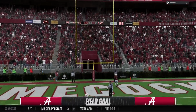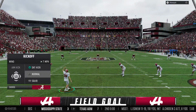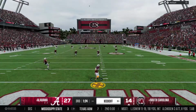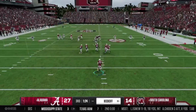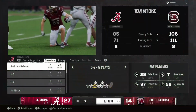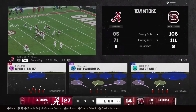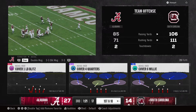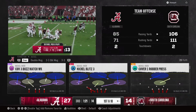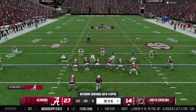And it sails right through the middle of the uprights. Solid kick. And that will extend their lead even further. So after coming away with 3 in that drive, the kickoff team is out. And here's the return from inside the 5. And the returner brought down by the coverage team there. And your South Carolina Gamecocks will take over 1st and 10. And the Gamecocks offense is back out there on the field.